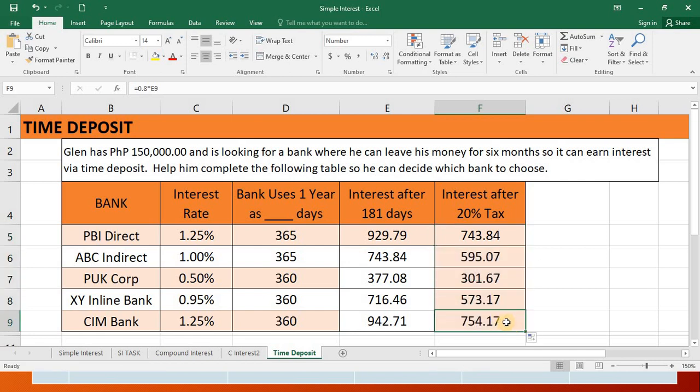And there you go. Still, it's higher interest if Glen invests his deposit amount in this bank, which offers 1.25% interest rate and uses the approximate number of days in a year. So it seems that if we compare PBI Direct and CIM Bank, who offer the same interest rate but use a different number of days in a year, the approximate number of days in a year would actually yield a higher interest. So there you go. This is an example of time deposit utilizing the simple interest formula.